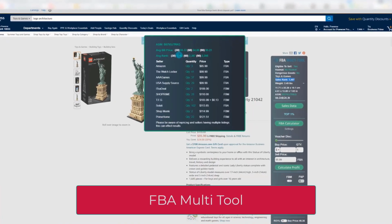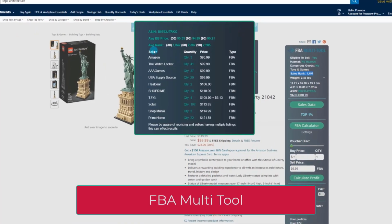So we don't need to spend big on listing software or repricing software. But there are a couple of software tools that I think are useful. One of them we made a video about in the past, and that's called the FBA multi-tool. And I think this is just an amazing tool.